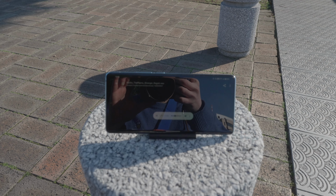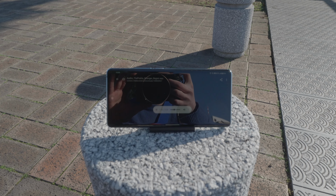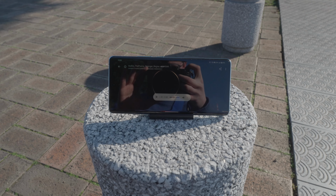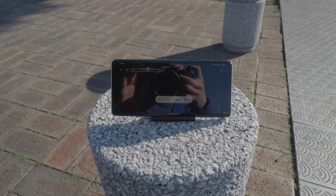At much louder volumes, it seems to be a little ear-piercing in the mids to highs, but at mid-level volumes, it's quite clear, while still being quite a bit louder than the Xperia 1 Mark V at a similar volume level.